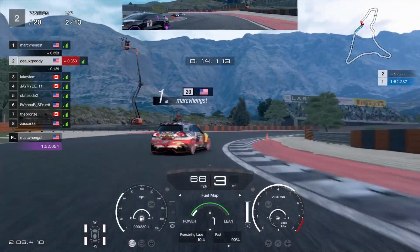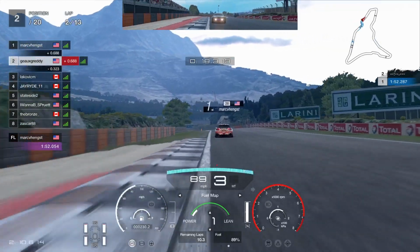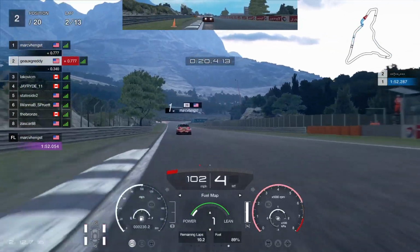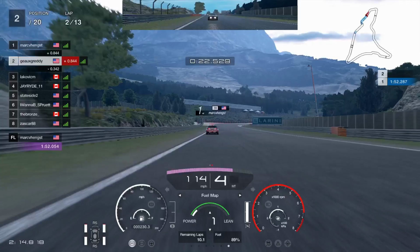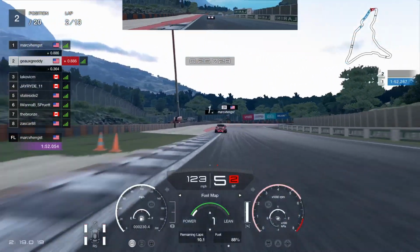So we come down through here. Probably a bad decision on my part. I probably should have just stayed behind Lako through there and let him stay in the slipstream of P1. But you know, sometimes you don't make the best decisions in a race, and that was one of those times when I did not make the best decision.